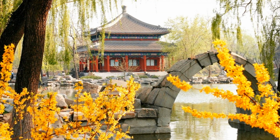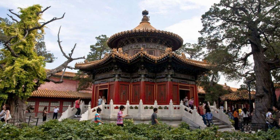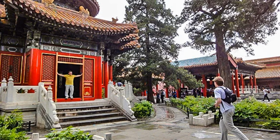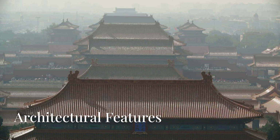The imperial garden is behind the Palace of Earthly Tranquility. It was a place for the emperor's family to relax and visit. The garden offers an aesthetic change, from the crimson and gray building complex to a colorful and luxuriant atmosphere.